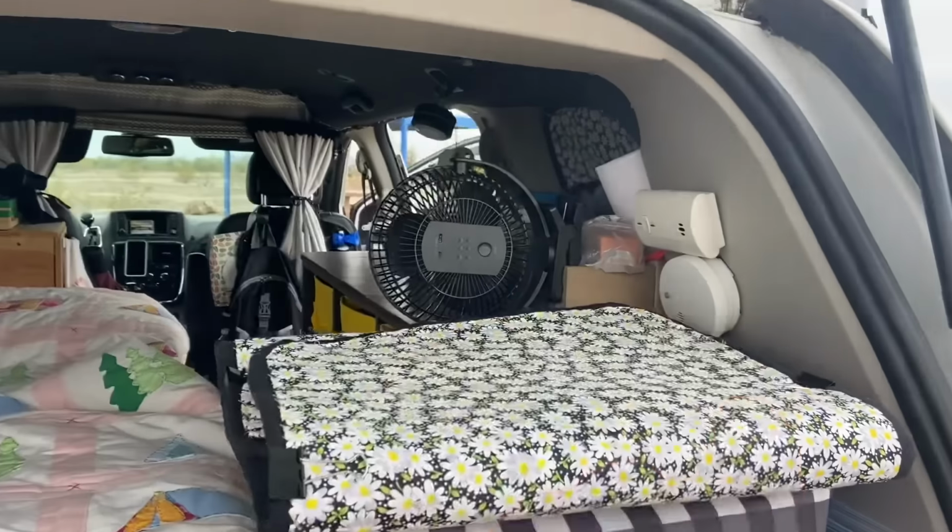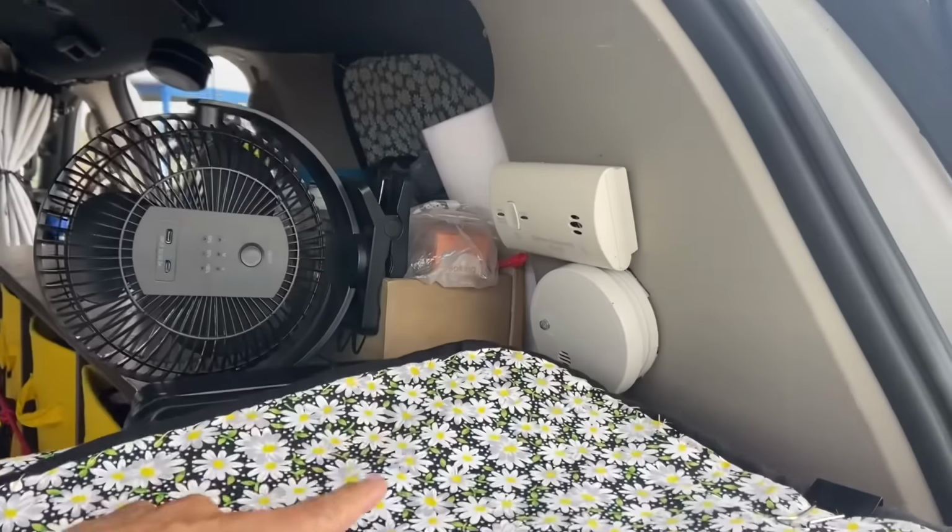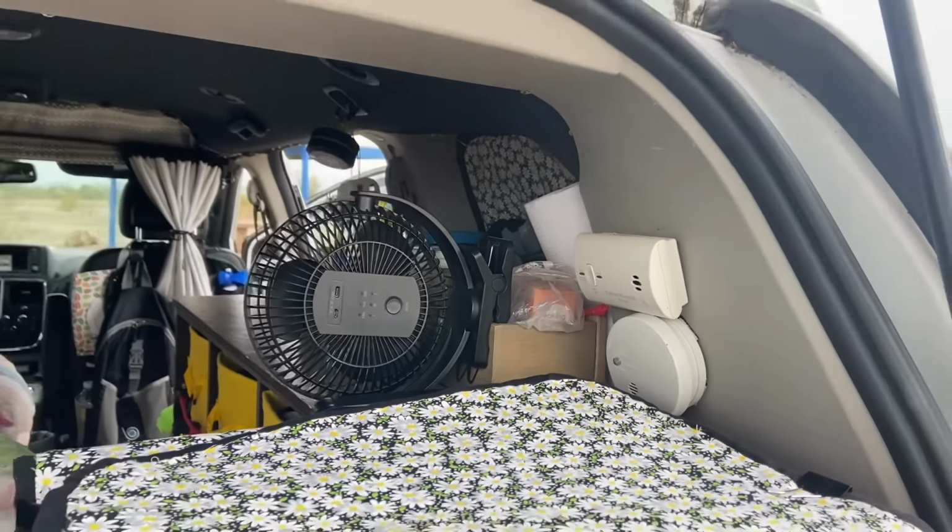And then you were saying over here? Yes, carbon monoxide detector and smoke detector. Very, very important, especially if you cook in your vehicle and you want to put a crack in your window. So if you cook in here on a bad day, crack the window, and those really help.